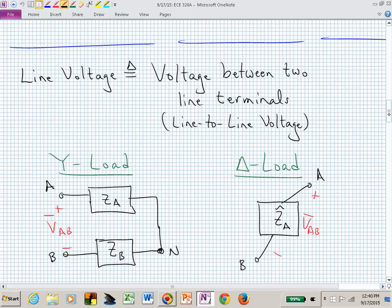Line voltage. That's the voltage dropped across two terminals of the line. It's the same voltage, but in the Y connection it's made up of two phase voltages. It's going to be V sub AN and V sub BN algebraically combined, or computed based on KVL. But the line voltage is always between the terminals of the load. A lot of times we just say line voltage when in fact you could expand that to say transmission line to transmission line voltage, or line-to-line voltage.